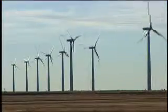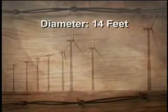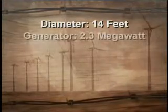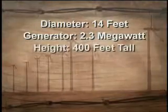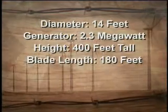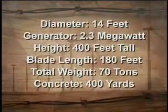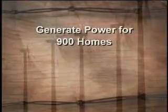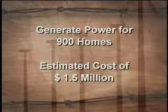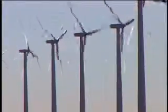The finished wind tower is an engineering marvel of its own, with a relatively small footprint of just 14 feet in diameter, plus access roads. Cattle farming and wind towers can live well together. These 2.3 megawatt towers are over 400 feet tall from the tip of the blade to the ground. Each blade is over 180 feet long. To support this 70-ton structure, 400 cubic yards of concrete are poured. Each tower will generate enough power to support over 900 homes. The estimated cost per tower is $1.5 million. This clean energy is also good for the rural economy.